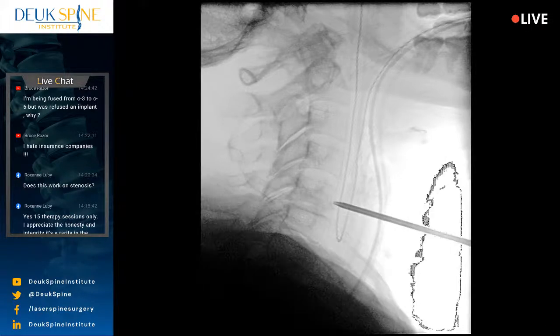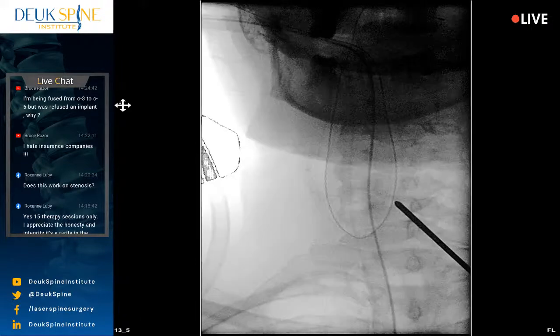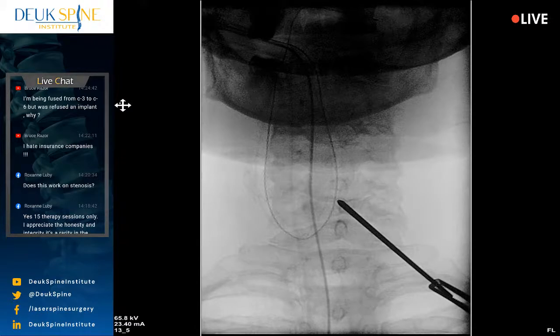Shot. So I'm outside the disc, sitting on the ALL. Give me an AP. I want to make sure I didn't go to the right or left side. So I'm going to hold this thing against the spine and make sure I'm in the middle of the spine. You want to be just between the longus colli muscles. So I'm a little bit off to her right. I'm going to move it back to the left. Shot. And that's perfect. I'm dead center. All right, now go back to a lateral view. So I've corrected my side to side with the AP view.